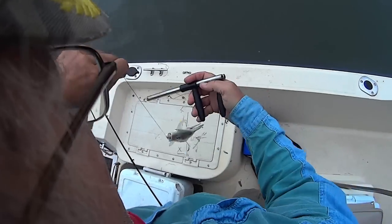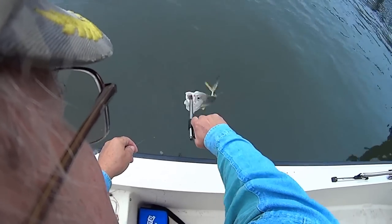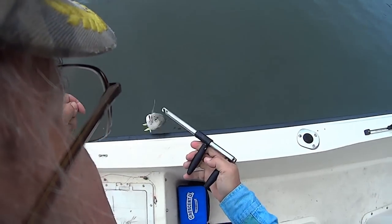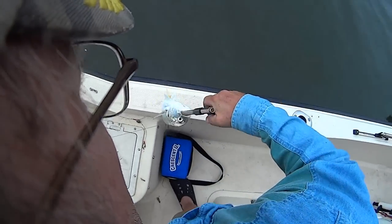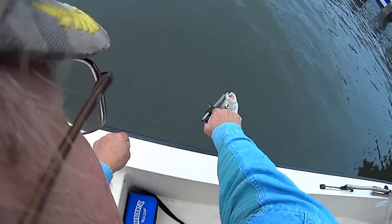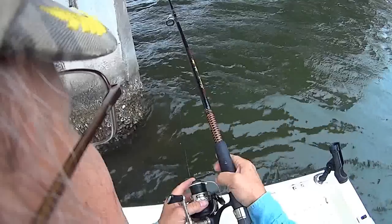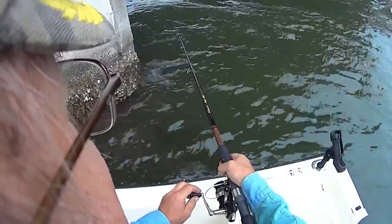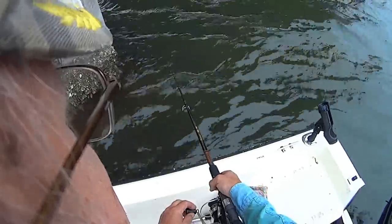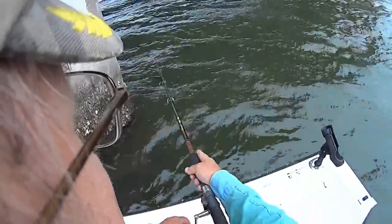But they're fun to catch when you're not serious about too much fishing. There you go. Get off. There you go. Go back down here and see if I can catch whatever that was. It has really gotten windy. All right, here we go.